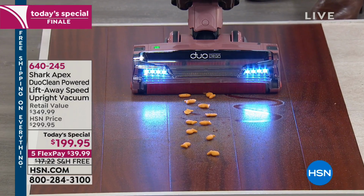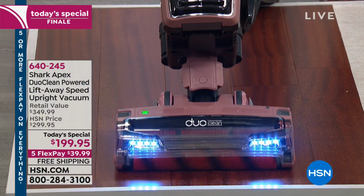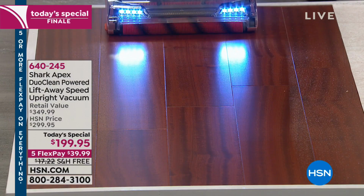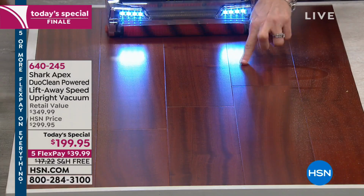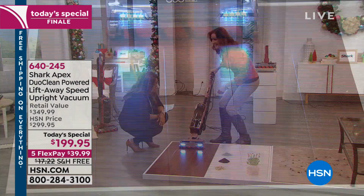Well, watch what happens with the Duo Clean. First of all, the large particles, you wouldn't necessarily think you would pick those up, but look at that, it just gobbles them right up. As I come back, look at the difference. Look at how the lights illuminate that shine. Over here is where your dust is, right? Over here, no dust, and I didn't have to use a dust mop. That is incredible, when you think about it.